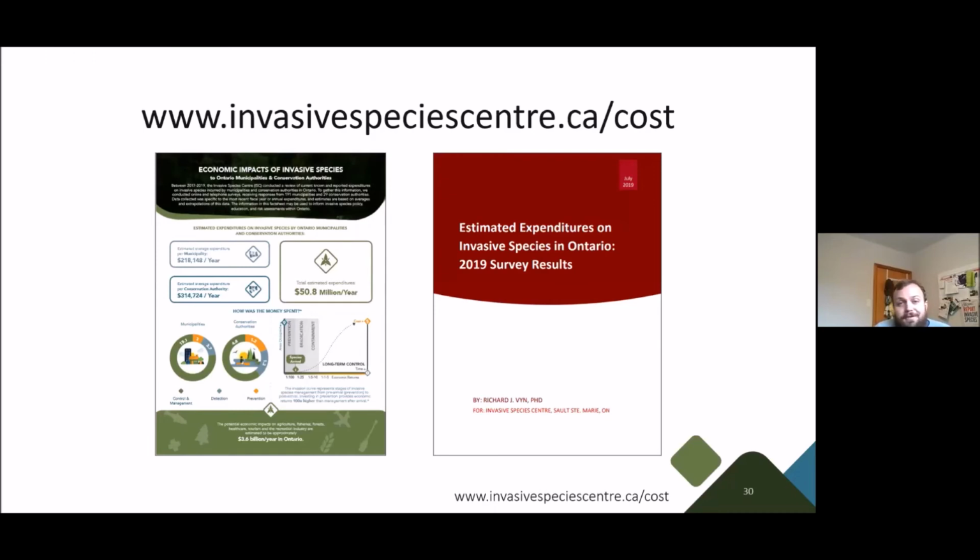We've got lots of hard copies. When the in-person event day comes around again, we'd be happy to set you up with as many of those as possible, because I think it's a really important survey that contextualizes a lot of our work at the Invasive Species Centre, as well as a lot of the work that's happening within your community as well. So with that in mind, I wanted to pass the controls back over to Meg here, and off we go.